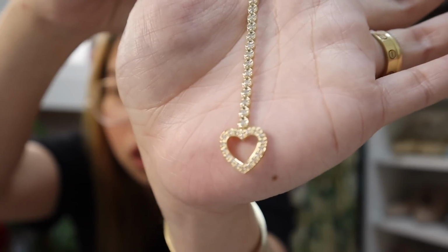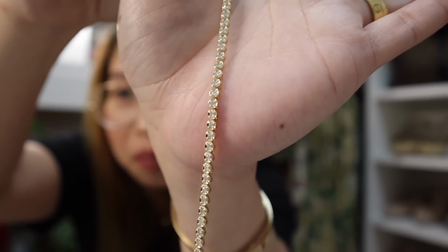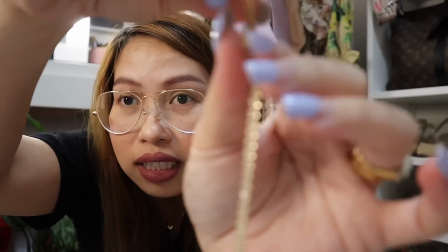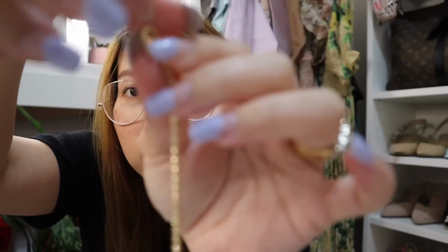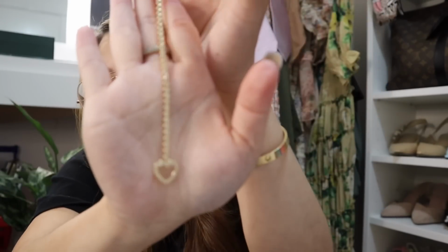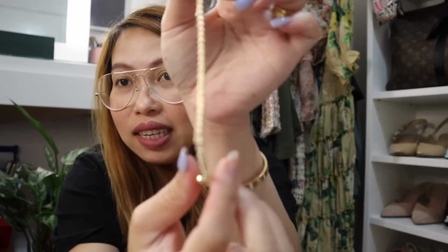But, oh my goodness. Have a look. Look. And then, sa Japan, guys, ganito talaga yung kanilang mga lock, no? Like double lock, yung mga ganitong klaseng lock. So, this tennis bracelet is 1 carat diamond. Yes, guys. 1 carat diamond.